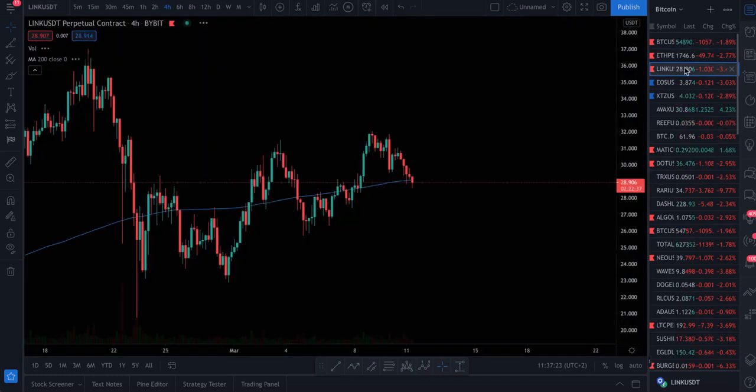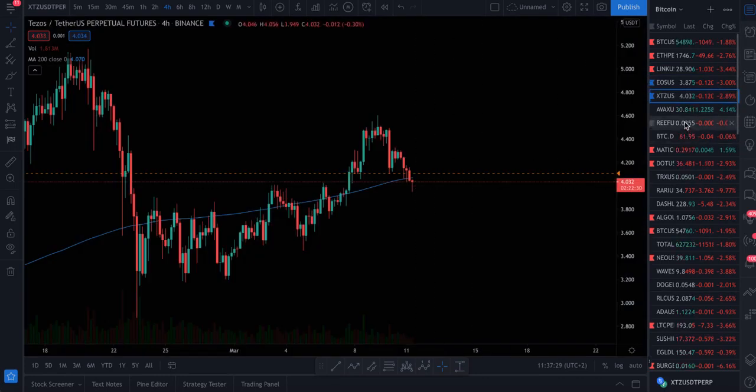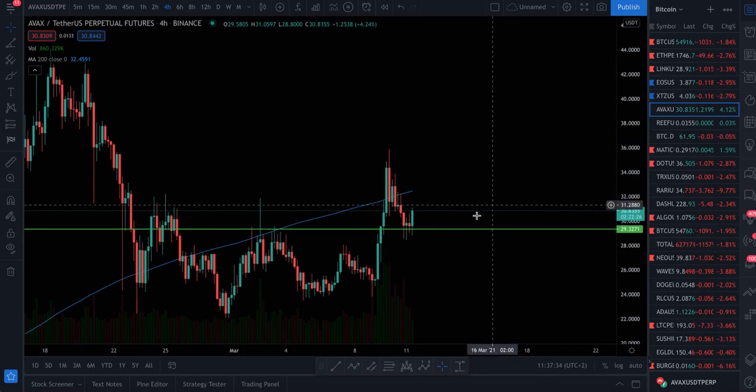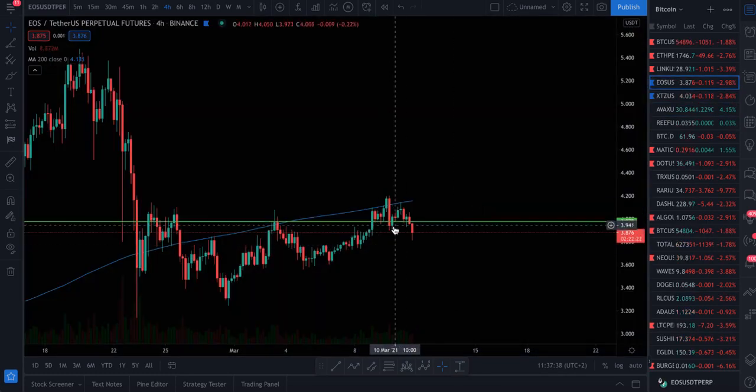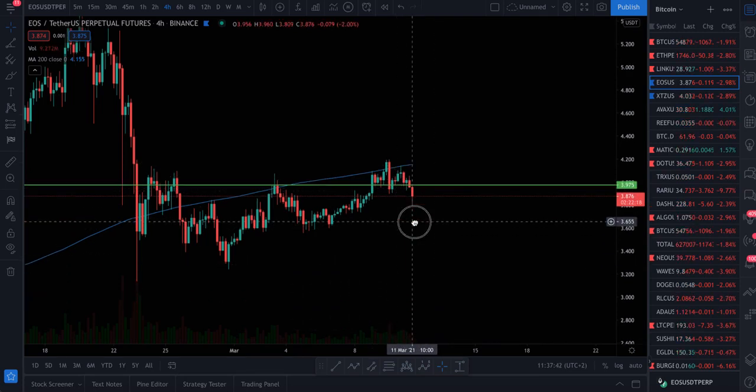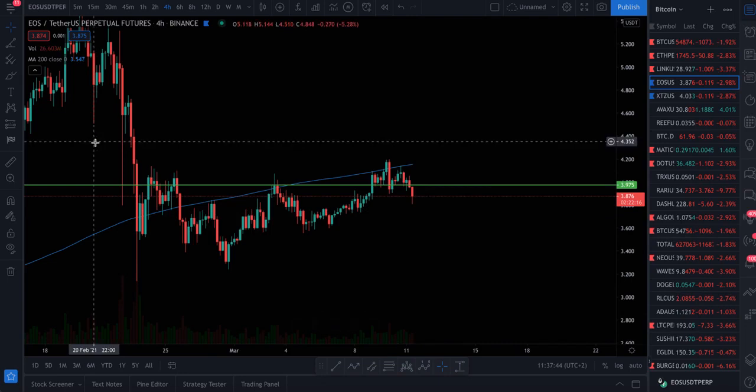Let's go on Link. Link also is retesting the 200 moving average. XTZ also, AVAX. You see AVAX got rejected by the 200 moving average. It's probably going to make another test. So if we go back to EOS on the 4 hour, it got hella rejected, came back down. Now, can we see EOS is at 3.86? Can we see it fall down?